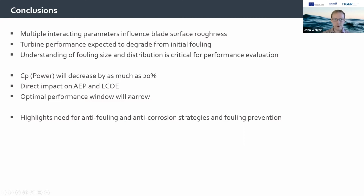The power coefficient, so the power, can decrease as much as 20% for the worst fouling cases. This will have a direct impact on both the annual energy production and the levelized cost of energy. And the optimal performance window for operation will narrow. And what all this does is it highlights the need for anti-fouling and anti-corrosion strategies and fouling prevention, which we'll hear about from the following three speakers this afternoon.